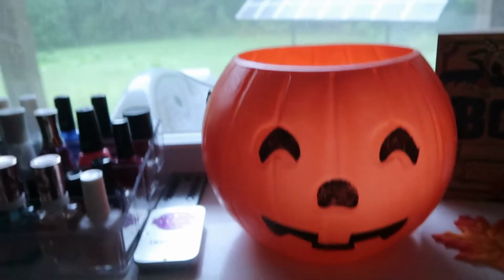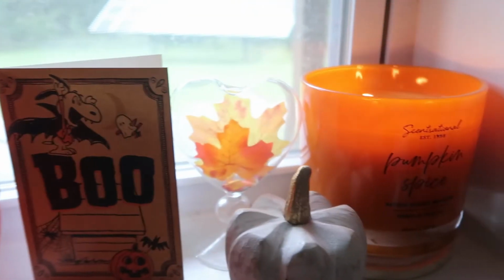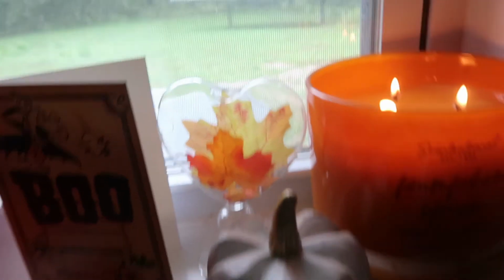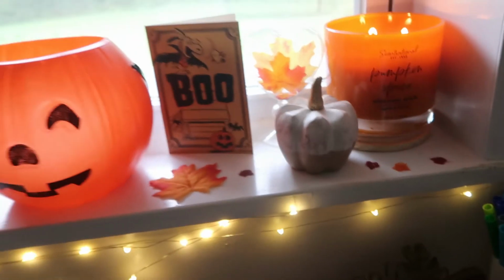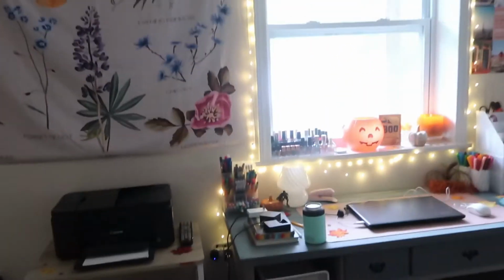And then I have my cute little jack-o'-lantern pumpkin from when I was a kid. Cards for my mom. Candle I bought at Home Goods. Put some flowers in this heart vase, and that pumpkin's from Home Goods. I absolutely love it. I know, don't mind my dirty laundry, but I put some fall leaves on my printer stand. And that is basically what my fall room looks like.